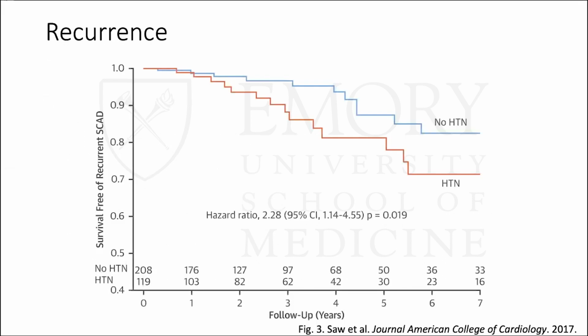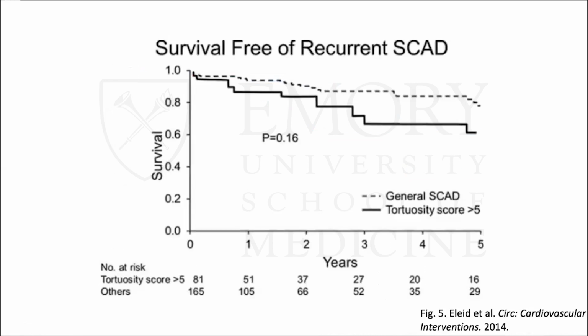And then thinking about other risks for recurrence, hypertension seems to confer one of the highest risks for recurrence in these patients. So I think getting very adequate blood pressure control is of paramount importance. I mentioned this earlier on, as far as coronary artery tortuosity. This is a study that had looked at assigning a tortuosity score in these patients, and found that those patients who had a lot of tortuosity showed a trend towards a higher risk of recurrence, although this wasn't statistically significant over a 5-year period.